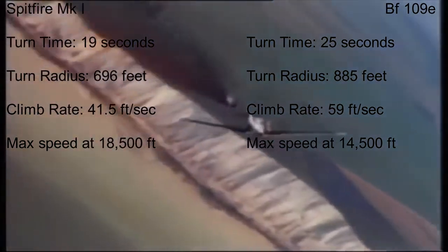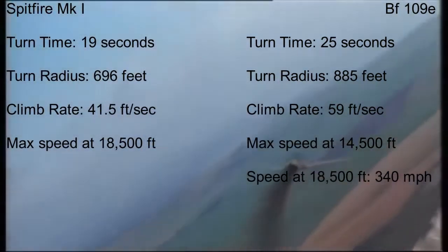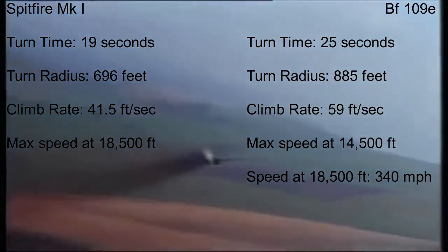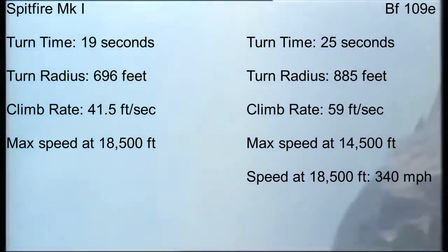At 18,500 feet, the altitude where the Spitfire was fastest, the Bf-109 had a speed of about 340 miles per hour. Because the Bf-109s had the task of escorting German bombers over Britain at high altitudes where the Spitfire was fastest, the Spitfire had an even greater speed advantage over the Bf-109.